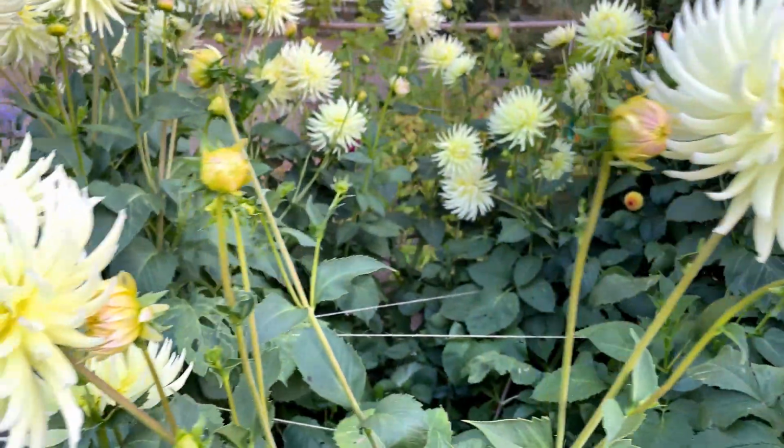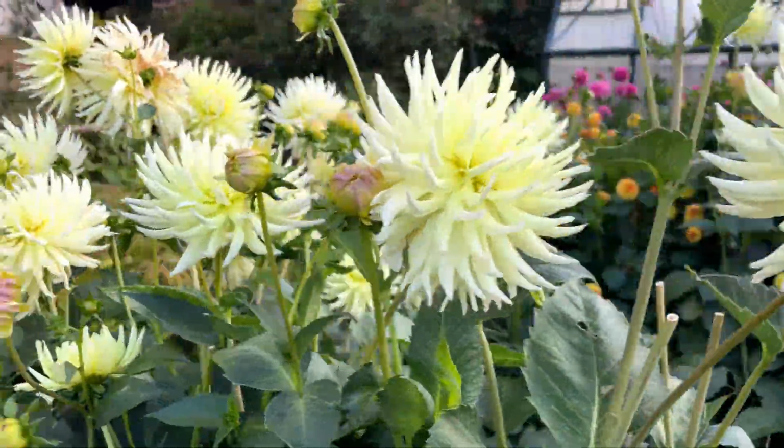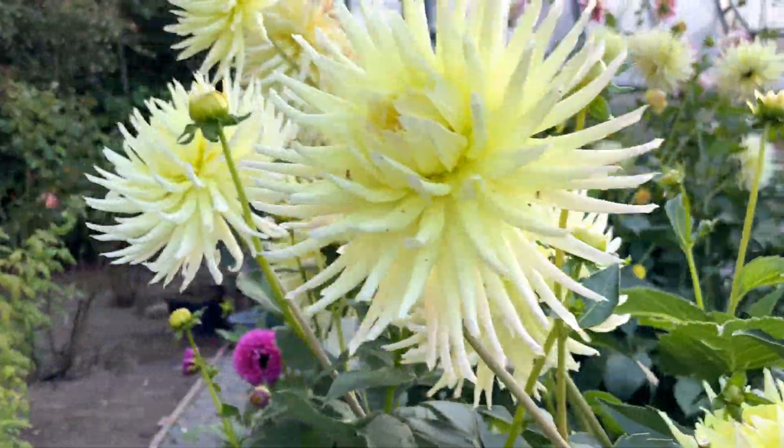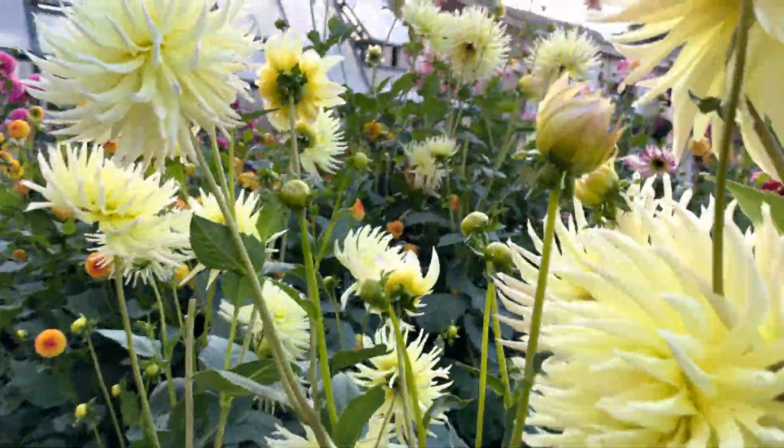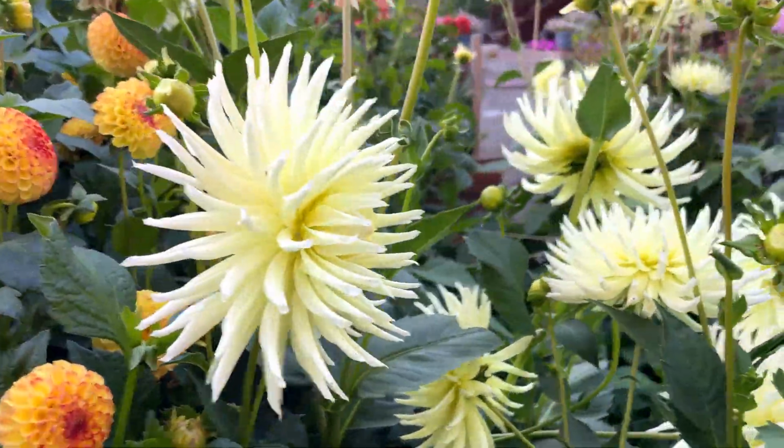Look at all this bloom over here on this dahlia. I've got so many dahlias. What I do with my dahlias is I give them away. I give the flowers away.